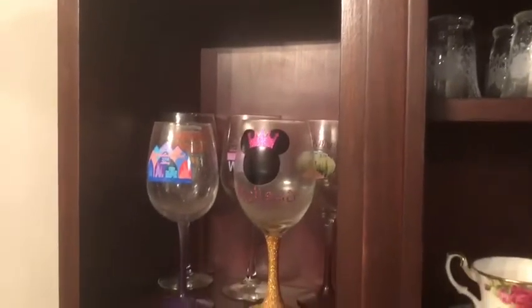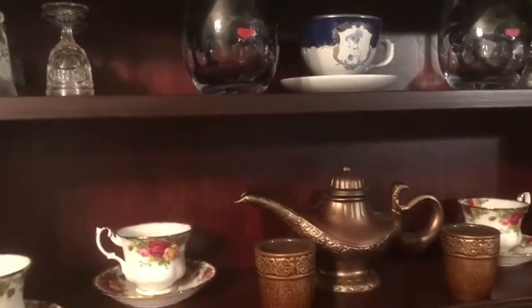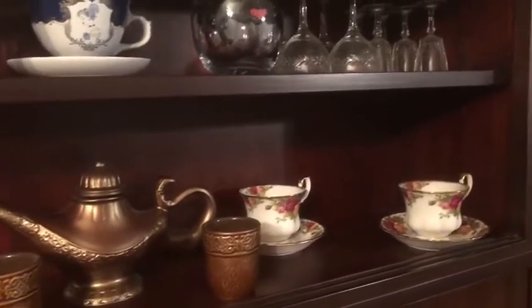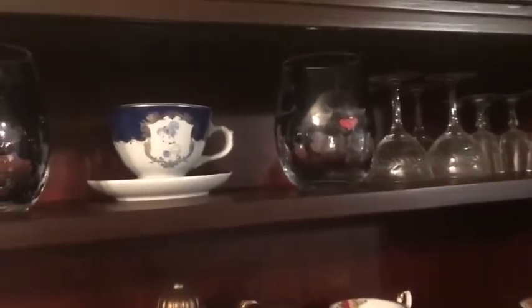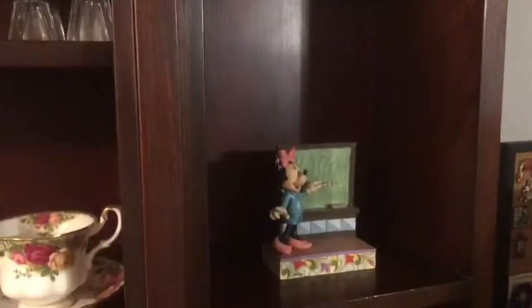And then of course I also have things like my Disney wine glasses from the different Run Disney events, some snow globes and things like that. My daughter is very much into tea drinking, so we have the Aladdin tea lamp, and then of course her Cinderella tea mug there. And then of course some Jim Shores from some of the subscription boxes that I was belonging to.